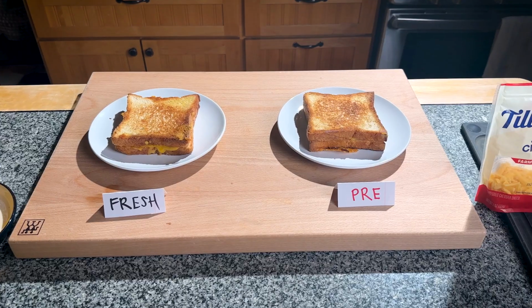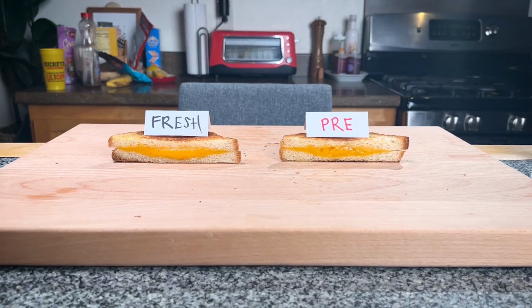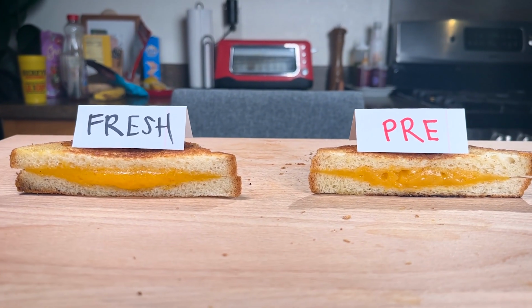The grilled cheese test is very simple. I made grilled cheeses using the freshly shredded and the pre-shredded version of each brand. Then I did a simple side-by-side comparison to see if I could tell a difference in taste and in texture. Here are the results. I could not tell the difference between the two. There is no difference in texture, there's no difference in melt quality, exact identical taste and texture. If you blindfolded me and gave me these two, I would think they were the exact same sandwich.